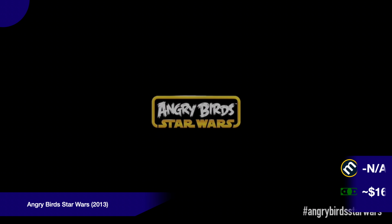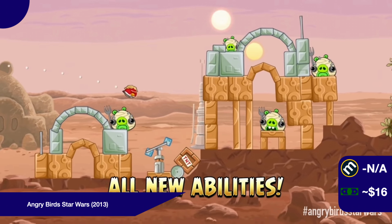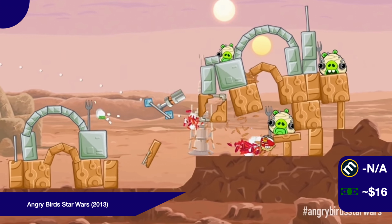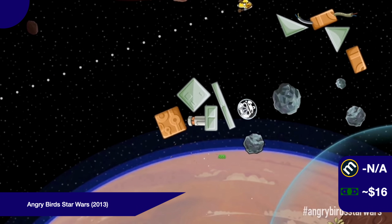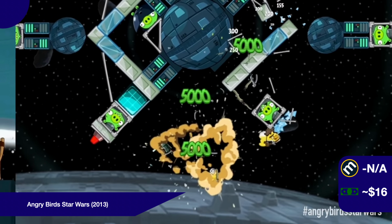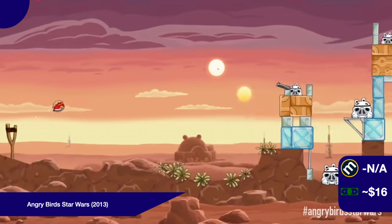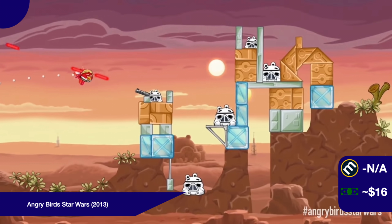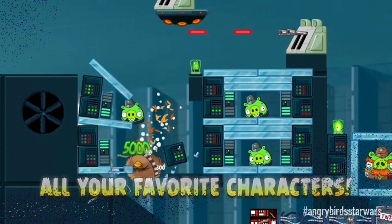The first title to be released on the PS Vita within the Star Wars franchise is Angry Birds Star Wars, and I don't have very much to say about this because I only played the iPhone version of the game. I've never played the console version, I've never played the PS Vita version, and I can't imagine that they're particularly different or particularly great. But let me know if you think these are good games in the comments below.